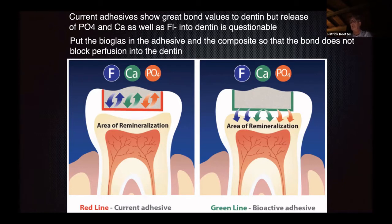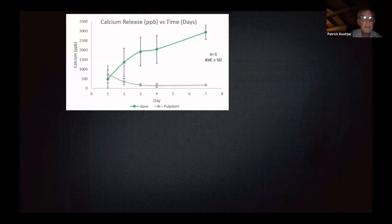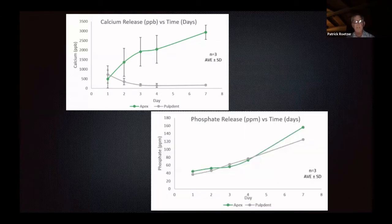We've been using Activa Restorative at school, especially in the pedo department, and we're using it with the bonding agent. We're using it with Scotchbond Universal. We've actually measured 37 megapascals of shear bond with it. That's very high. So here are the slides. Now, these are Regen slides. They're saying calcium release versus time in days is a lot higher than Pulpdent's.